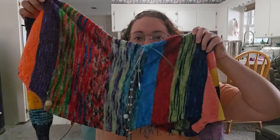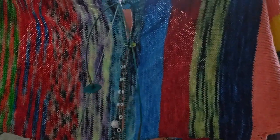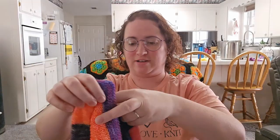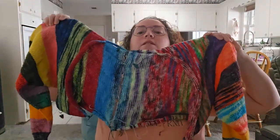Hi, good morning. It is Tuesday the 26th. I have been hard at work on my Radvent cardigan and it's ready for a try on. So, yeah, it doesn't really look like much, does it? I have pinned the back of it together in the two places, and this is kind of what it looks like from the front.